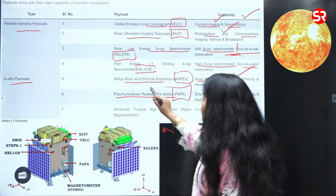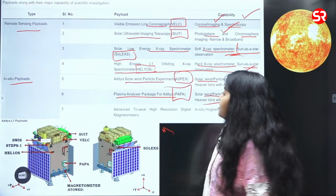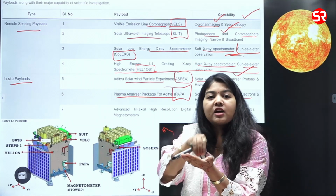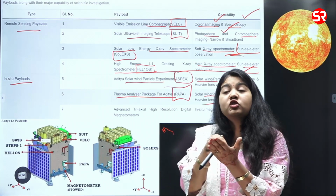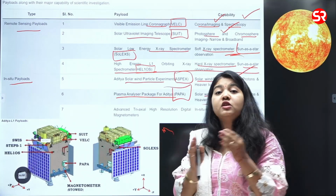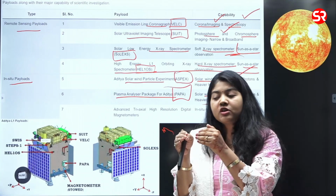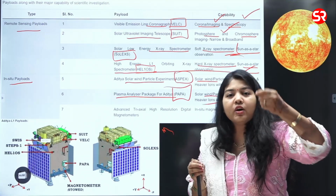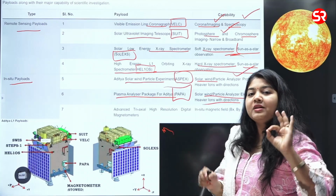Some are remote sensing, others are in situ. What do you understand by in situ? जिस जगह पे है वहीं. In situ, आप environment में, you study in the environment. In situ conservation, ex situ conservation. In situ conservation is protecting the tiger in its own habitat. तो in situ word कहीं पे भी आता है. In situ means at that place.